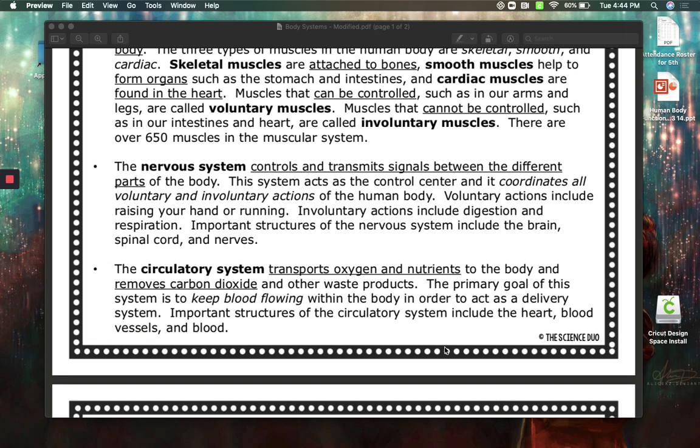The nervous system controls and transmits signals between the different parts of the body. This system acts as the control center, and it coordinates all voluntary and involuntary actions of the human body. Voluntary actions include raising your hand or running. Involuntary actions include digestion and respiration. Important structures of the nervous system include the brain, spinal cord, and nerves.